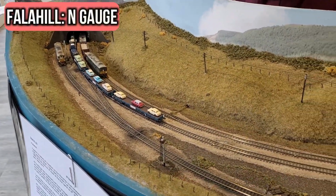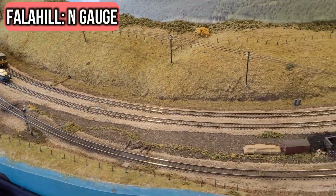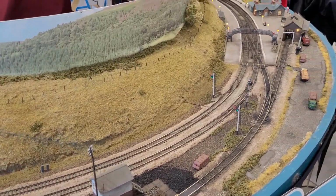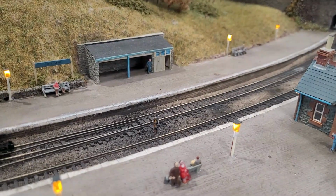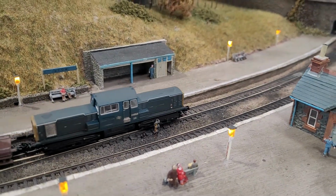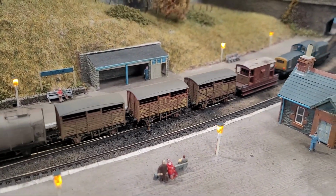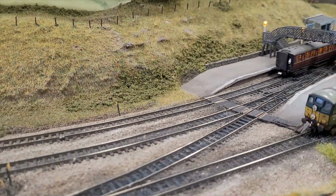Falahill, another of the N-gauge layouts on display, built by Karl Smith and based on Stow Station, which was a station on the Waverley route in Scotland between 1964 and 1969. The buildings are scratch built by Bill Taylor.